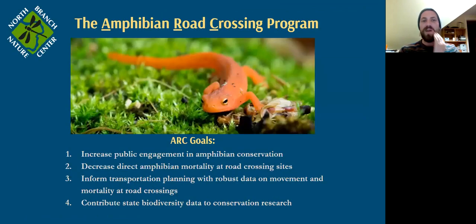So that's where we come in, the Amphibian Road Crossing Program, this community science program that North Branch and partner organizations promote and organize to get folks out and involved in this. And this program that I'll key you into in the next couple of minutes has 4 goals. The first is just to increase public engagement in amphibian conservation.